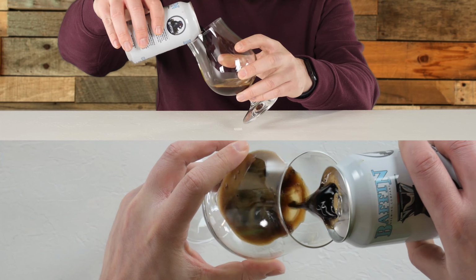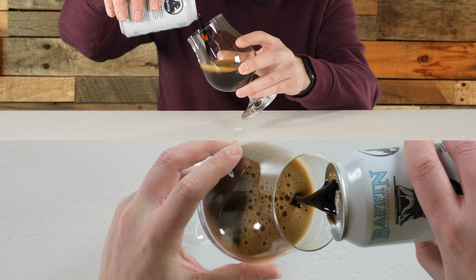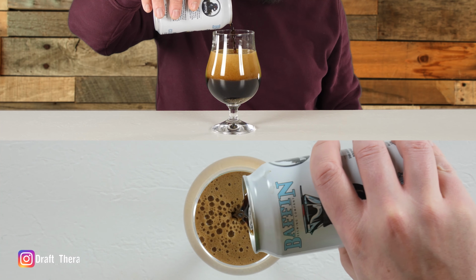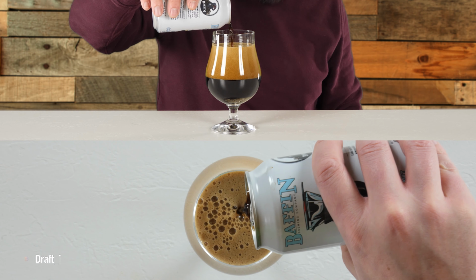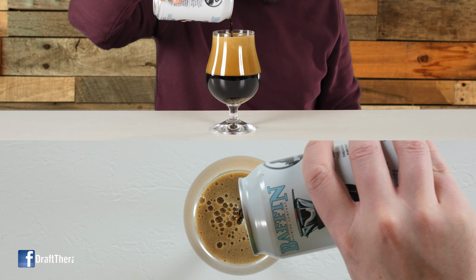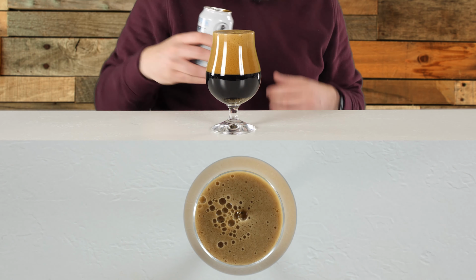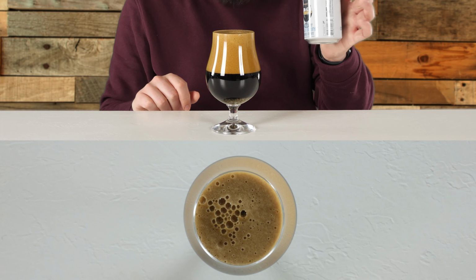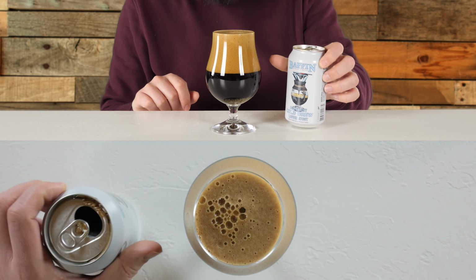Let's go ahead and pour this. It's really dark coming out of the can. Got a little bit of a reddish brown hue to it. And I think this one's gonna really suds up quite a bit. So I'm pouring it relatively slow so I can get as much of the beer in here as possible because that is a whole lot of head. And I probably still have about a quarter of a can left to pour.